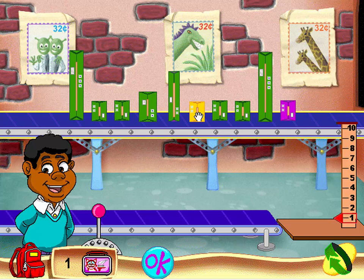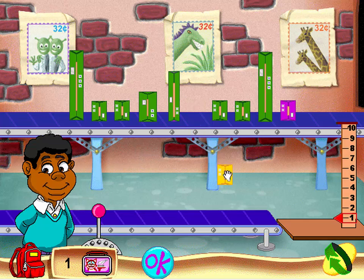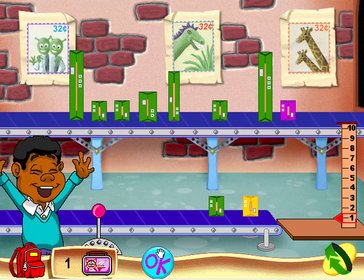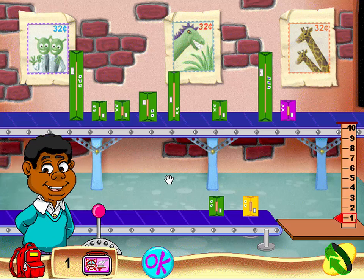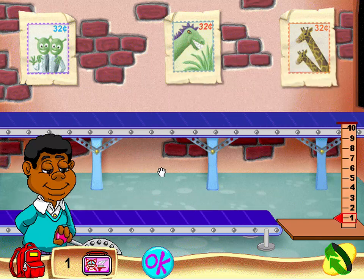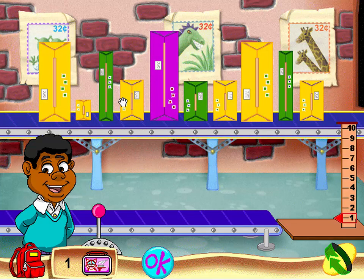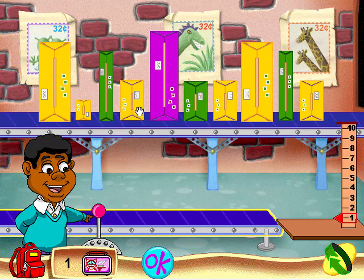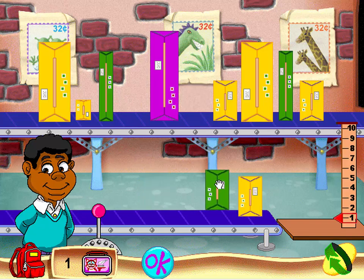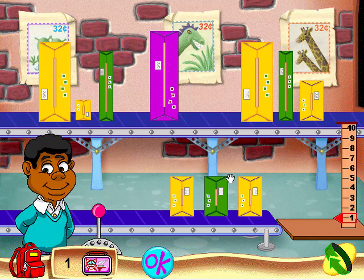Please put 2 packages that are 2 units tall on the lower conveyor belt. Way to go! Put 3 packages that are 4 units tall on the lower conveyor belt. You are a master at measuring. You earned a school supply.